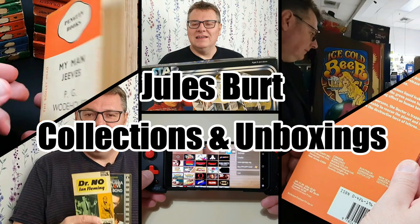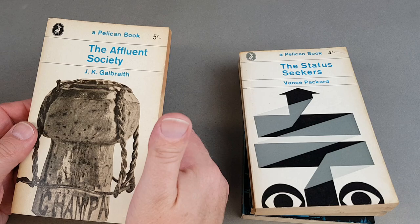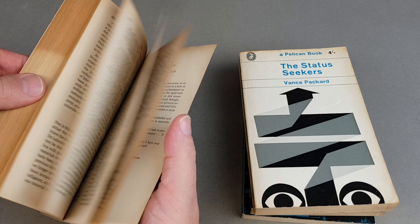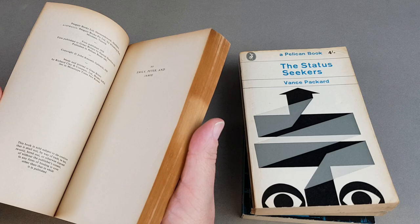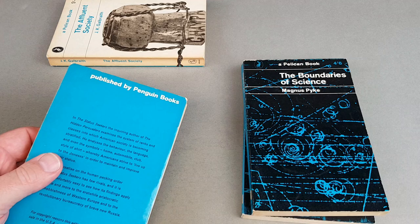Okay then, so we'll start off with a few Pelicans. Now, I've been quite lucky this month. A Penguin specialist dealer who I have been buying from for best part of 20 years, in fact, did a specialist catalogue on vintage Pelican books, and I was able to get quite a few that I needed. So these Pelicans that you see here today are all ones that I never owned in my main collection originally. And I filled stacks of gaps, I reckon about 20 or so gaps in my vintage Pelican collection.